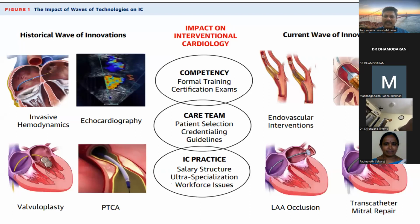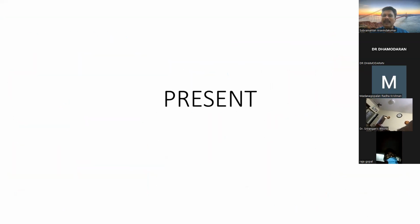So how has it evolved over a period of time? See here, the innovations have improved a lot. Echo has improved. We have a fantastic machine where everything can be recorded. The resolution has got better. The hemodynamic understanding has got better. So with the echo, we can do a lot of things, and we can do an angioplasty. And more importantly, the competency and the training programs have increased a lot, where we are able to do all the procedures given in the textbook, whatever is happening in New York or London, right away in our cath lab, because of the competency we have developed over a period of time through training and efficiency.